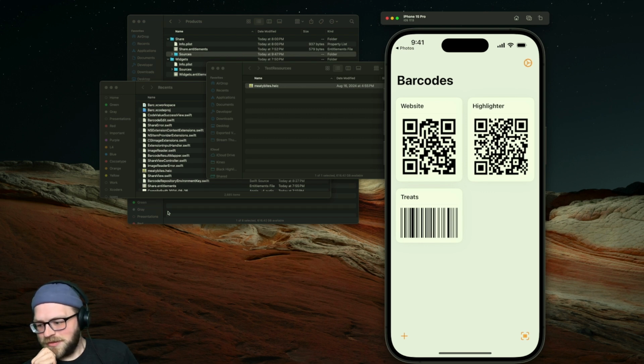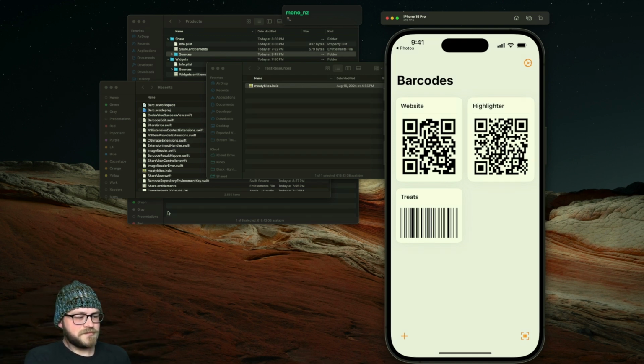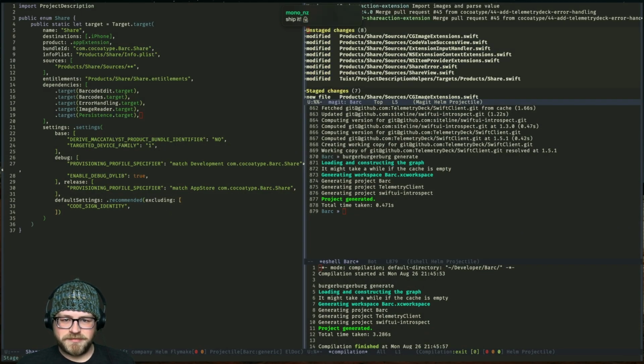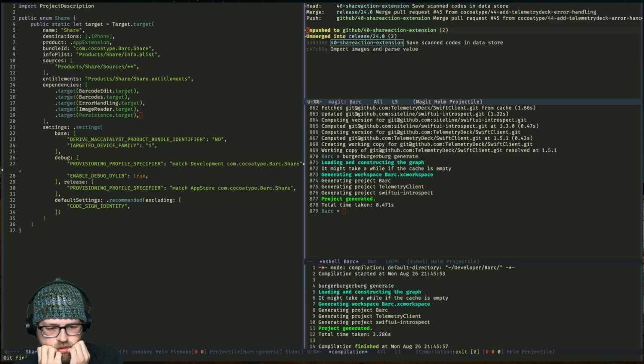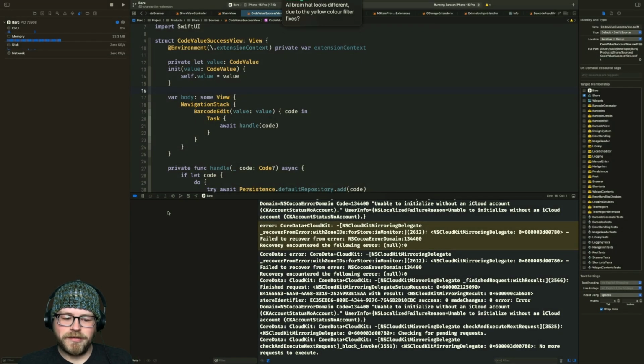Okay. Put on the AI brain hat. That works. So I think the last thing that we're going to do, well, first of all, we're going to commit that. Ship it. We're going to partially ship it. Save scanned codes in data store. We still have a few things to do on this, but I'm only going to do one more of them tonight because I am getting tired and I don't want to do them. For one thing, we don't have anything for like our loading state or our actual error handling.